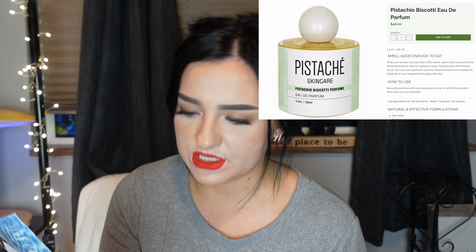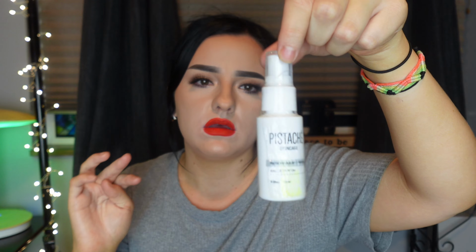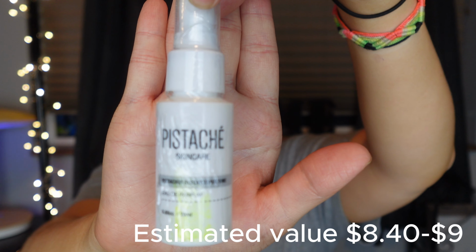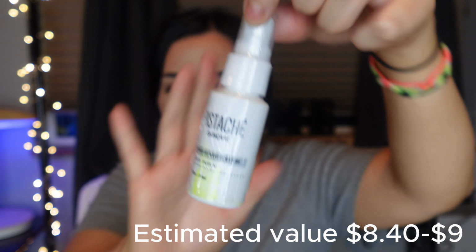And then the last item, the item that caused all of this mess and stinks to high heaven. So they say, bleh, is this Pistachio Skincare Pistachio Biscotti Eau de Parfum. Absolutely disgusting. I don't even want to touch it. It smells so bad. Anyways, sorry for your background noise. I'll have to edit it out so you can't hear it. Here's the body spray, or perfume, if you will. Like, not to be dramatic, but bleh.